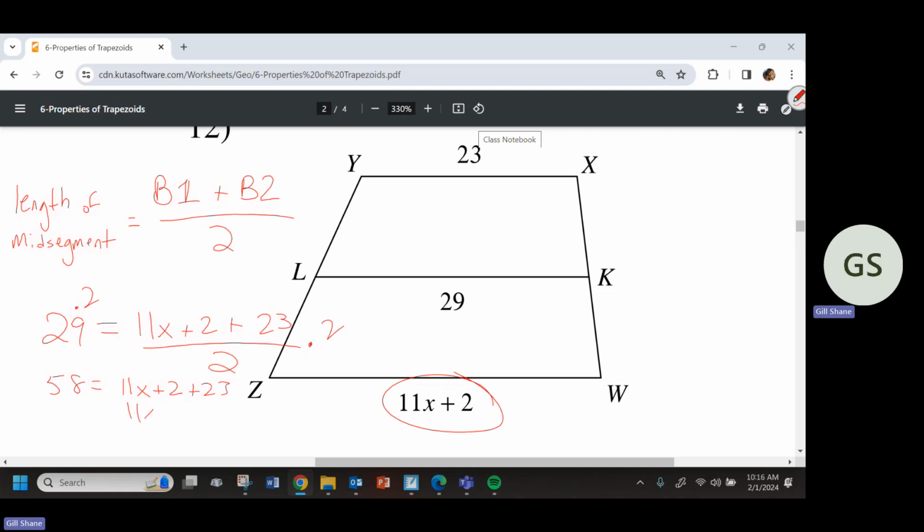I'm going to rewrite it as 11x plus 25. Now I say, okay, well, I'm going to subtract 25 all at once. 33 equals 11x. So what's my last step? Now I divide by 11. But you should have gotten x equals 3 if you divide it by 11. So that's one way to do it.